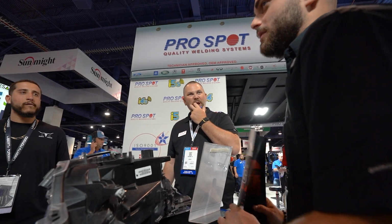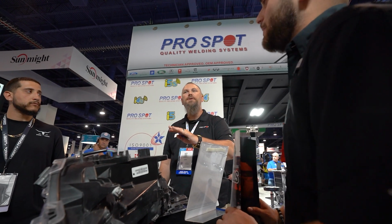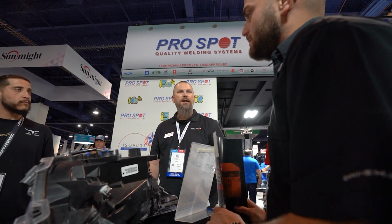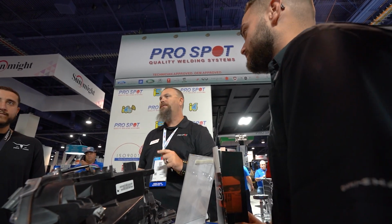The aluminum stuff is very difficult. It's not difficult. Aluminum, to work aluminum is very easy. Changing out bed sides is very easy if you have the right equipment. That's what it comes down to.